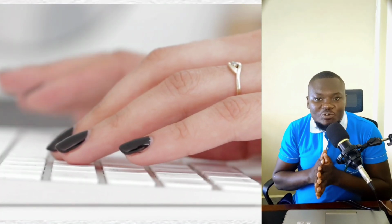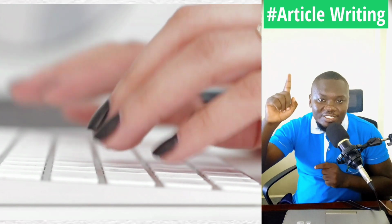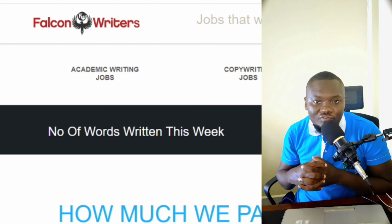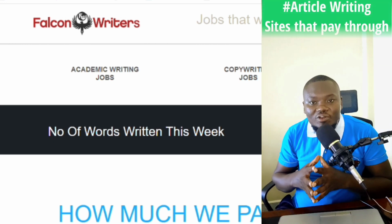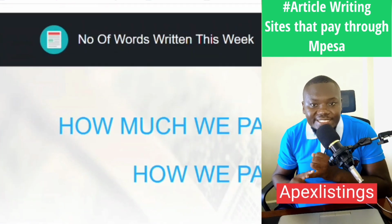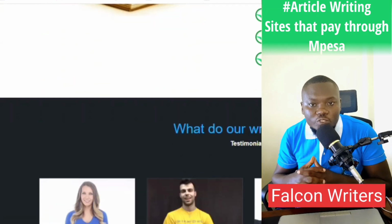The second easiest way to make money in Kenya and get paid through Mpesa is through article writing. Whether you've made money with article writing in the past or are just starting out, it needs no explanation. Article writing is when you write articles for companies, for blogs, or for individuals and get paid for your services. If you are an article writer and you want to start making money through Mpesa, you can create your account with Apex Listings, writers.co.ke, Writer Hunter, or Falcon to start earning.